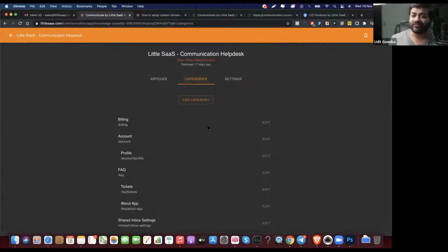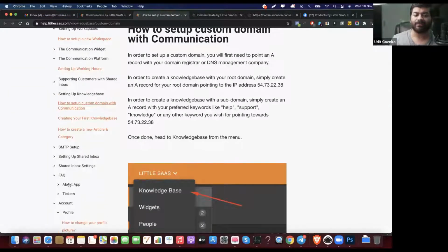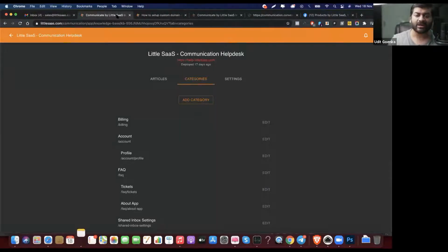Now, another thing where communication as a product really shines with the knowledge base is we allow you to go unlimited tiers. That means you can go category under subcategory under subcategory, and so on. That's up to you how deep you want to go. We have built out a structure where we will just keep on building up the structure after structure. Just to give you an example, if I wanted to even build a substructure inside this, I could have done that. So again, you have complete control over how you want to structure your contents. All you have to do is just click over here.